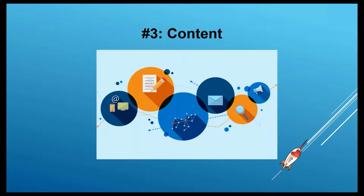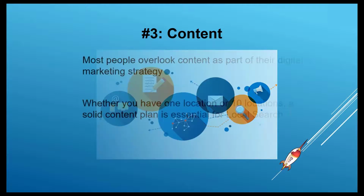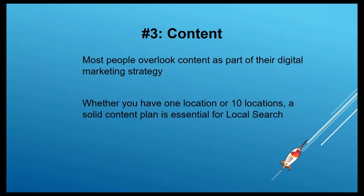The next thing we look at is content. Content is one of the more important things that we look at, and a lot of people overlook content as part of their local marketing strategy. Whether you have one location or 10 locations, a solid content plan is essential for local search.